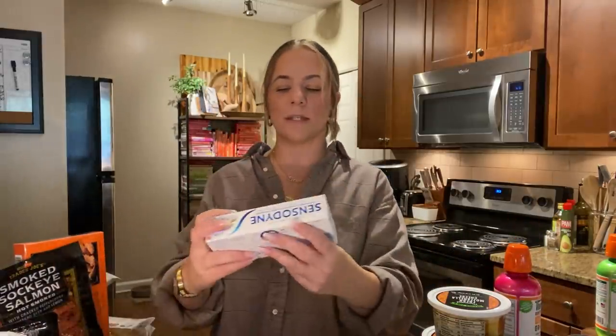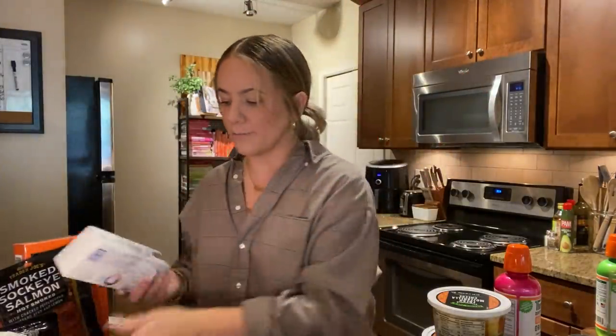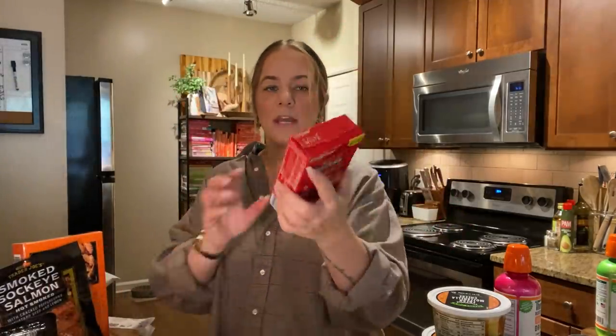I picked up some Sensodyne Extra Whitening. I am obsessed with Sensodyne now, so I got that. And then I also got the kids the Colgate Optic White. So they have these two packs. This is a two pack as well.